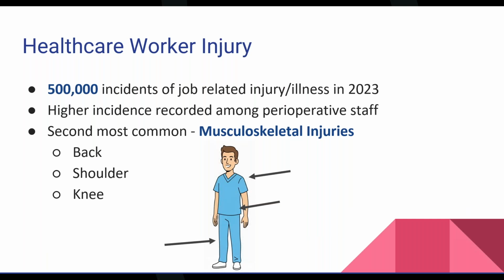The work we do is strenuous, and whether we are working as a perioperative nurse, the surgical technologist, or the central sterile processing professional, or in another role supporting our OR, many of our tasks require similar body mechanics.